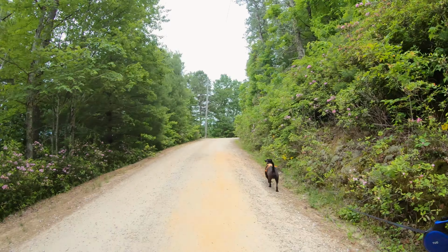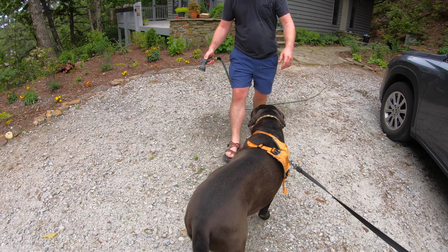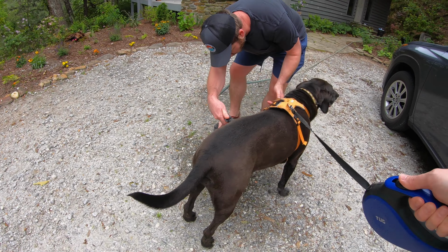Conditioning. Stamina. Because one day we're going to start running these hills. Yeah. One day, one day. Wally's already motivating us. Yeah. He has boundless energy. There we go. Go clean all your mud out. He's such a good boy.